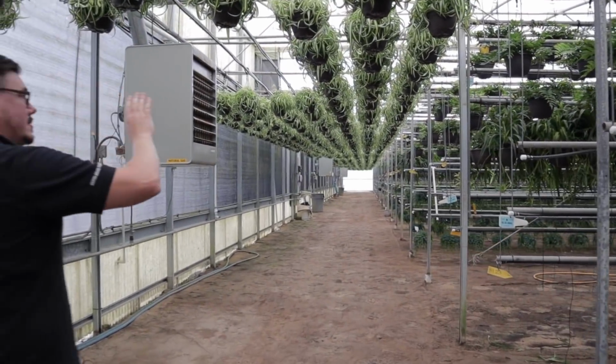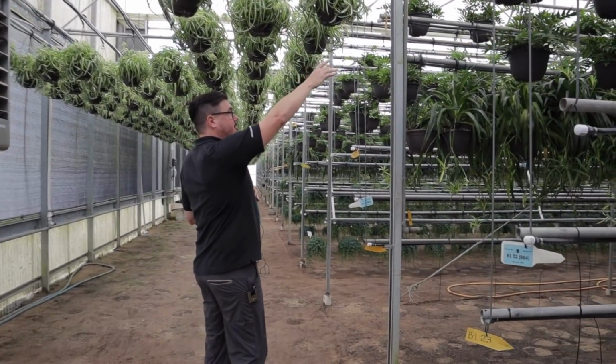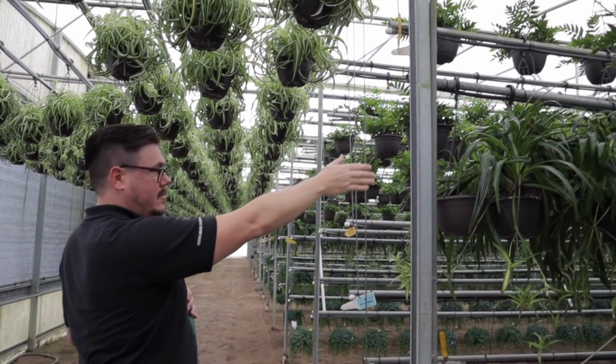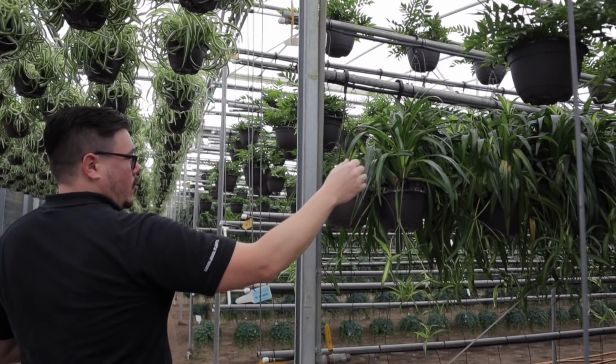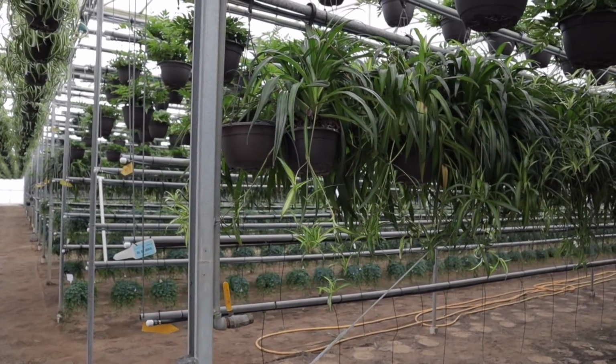These gutter lines that have the mother plants on them are not good for finishing because the condensation collects here and drips, and it affects the quality of the foliage. So the foliage is no good for shipping, but the pups that it gives are amazing.